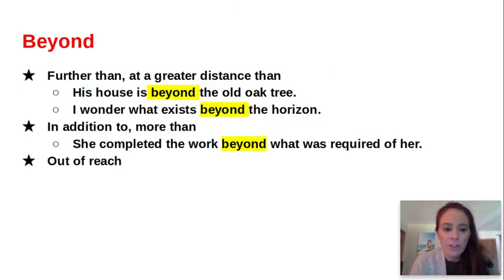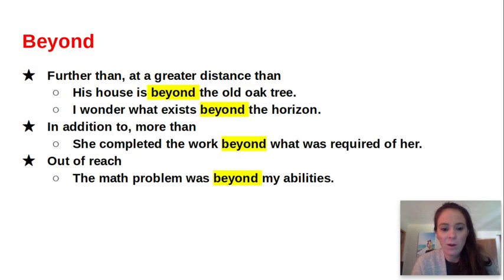And then out of reach. So if something's out of reach, we could use the preposition beyond to make that relationship between the two. So the math problem, that's the first thing we're talking about, right? We're comparing that to my abilities, and we're saying it's beyond my abilities. It's out of reach of my abilities. I don't know how to do it. I've never been taught, something like that.